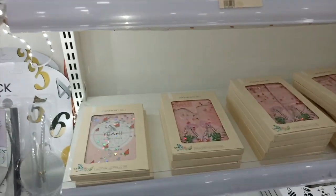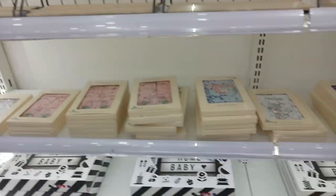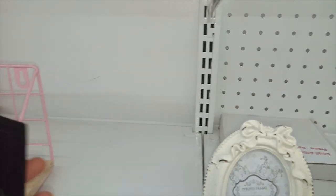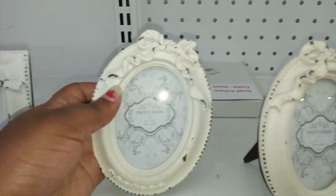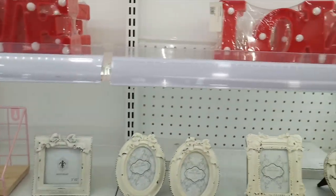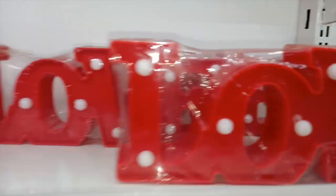And then we have these, I don't know what they are, but they are definitely amazing. Wow. And then we have these beautiful photo frames. These ones are going for 500 shillings. And we have these letters again for 1,000 shillings. Wow.